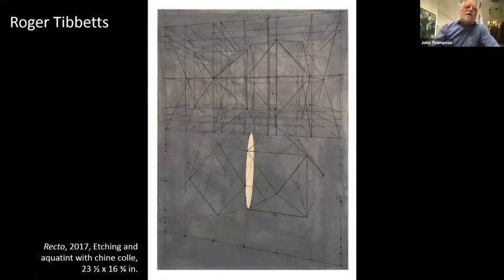This one's interesting. This was just a tour de force for me. It was printed by, again, master printer Jim Stroud, and this is Roger Tibbetts. I just like it because it's a very different perspective on printmaking. Contrast the two we've just looked at with this. This is a single plate inked up with a chine-collé in the middle. I could talk about the techniques for a while, but even his drawing tools were interesting. The bottom line has those dark spots, and that was done with a nail punch onto the copper plate. Just interesting ways of working, and talking about experimentation.